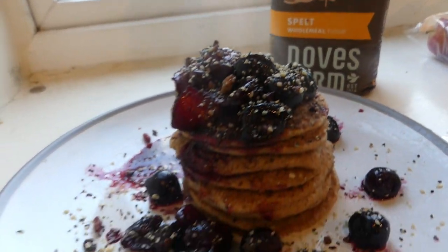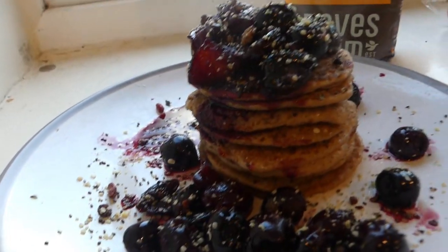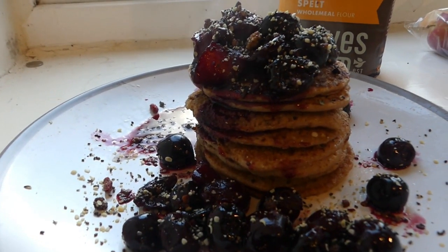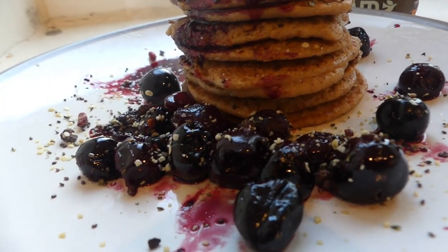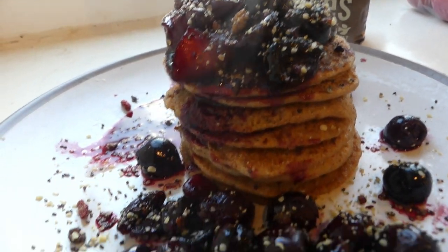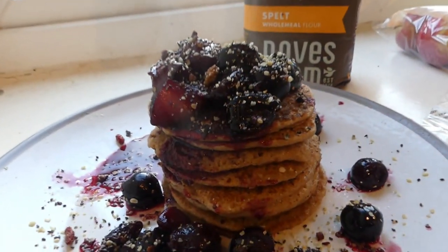So today I have used this spelt flour, and I've made a big massive stack of spelt pancakes. So I just use spelt flour, oat milk, and that cracked, I think it's called cracked, like an egg replacement, but even without that these would be nice. And then I've got some cooked cherries and mangoes. Yeah, it's looking a bit messy, but it's gonna be so nice. And then I've just got some of this on top, these super berries.